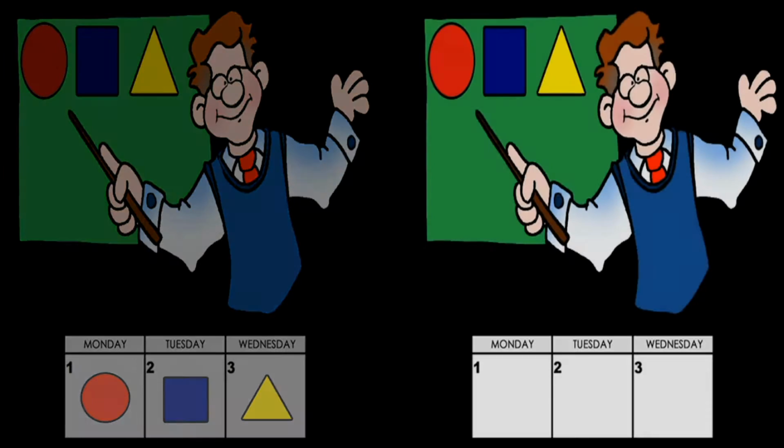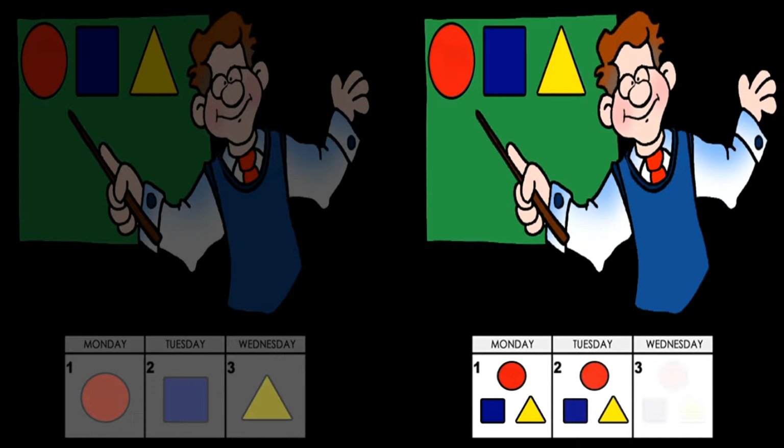The second option is to focus on all 3 shapes during all 3 days. Now the question I want you to consider is, what do you think the effect is of these different options? For instance, let's say on day 4 you have a test. Which of these learning options do you think would help your students perform best on that test? Well, it turns out researchers have examined this very question.